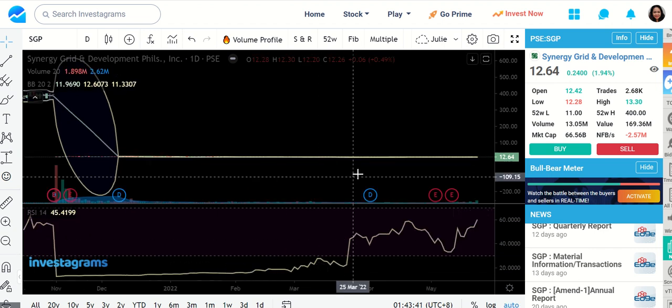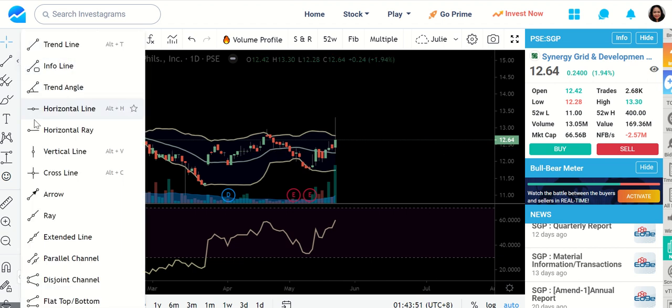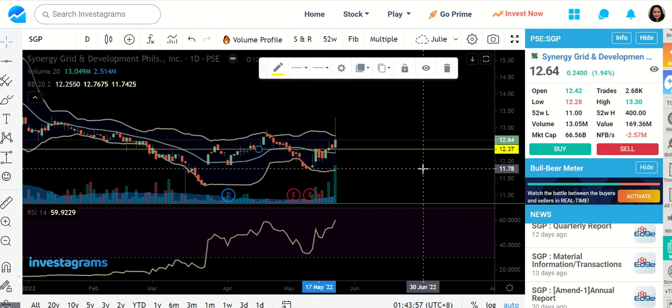But in terms of technical analysis, I would have to say there could still be a very volatile activity come tomorrow. Just take advantage. Don't be a victim of FOMO. Just take advantage of the fluctuation in the price. Use the MA20 line as your support.